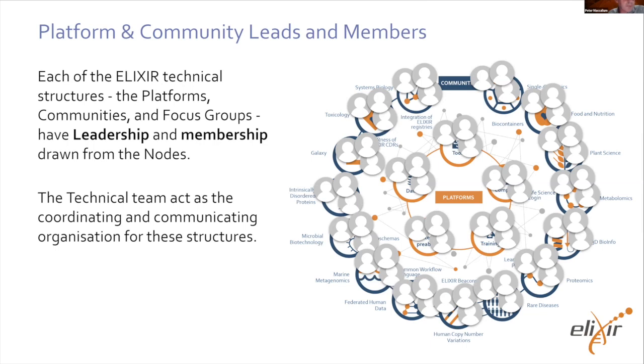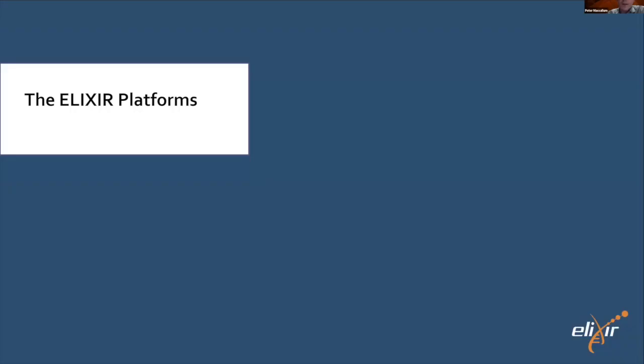So the technical team play a crucial role acting as the coordinating and communicating organization for these structures, communicating through the hub, but also supporting the communication between the parts of the organization. So I'll take you into a little bit more detail of how this works. First, we'll look at the ELIXIR platforms.